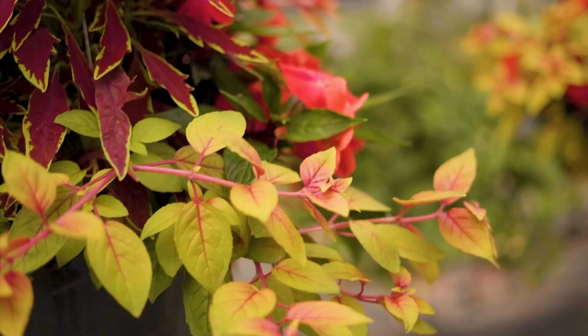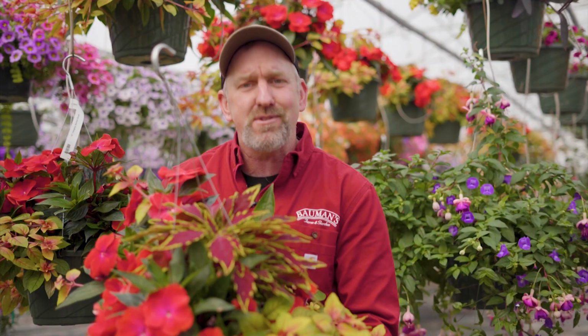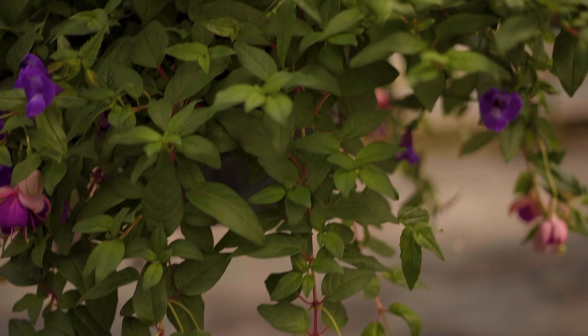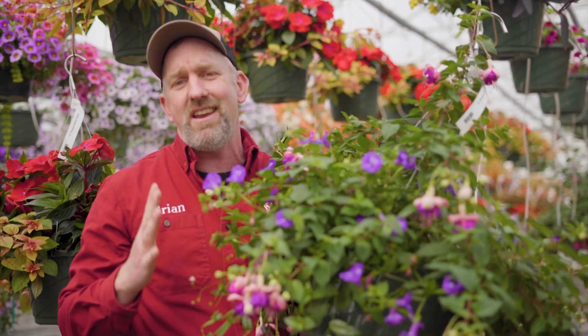Hey everybody, Brian Bauman from Bauman's Farm and Garden, and I wanted to share with you my top five shade hanging basket combinations. This one with the reds, oranges, and the coleus, absolutely beautiful. But also the purples and blues. With blue Torenia, purple fuchsia, and a little bit of white trailing wandering dew, this combination is awesome.